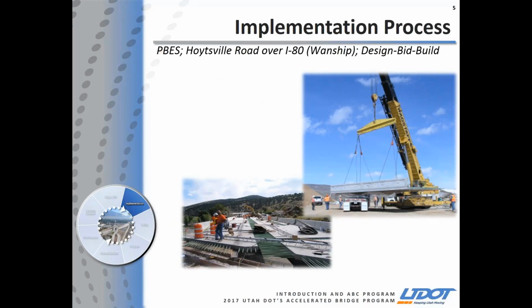Here is our first pilot project. We used prefabricated deck panels, and this is Hoytsville Road over I-80, otherwise known as Wanship. It was a design-bid-build project, designed internally by UDOT and constructed in 2003. It utilized full-depth prefabricated precast deck panels with closure pours, as you can see in the pictures: a picture of the panel plus the layout of the bridge deck itself. This is over I-80, a very busy interstate route for Utah. The limitations on operations offered the contractor incentives and required the bridge to be opened within 7 days. The contractor was able to do that, and received the full incentive on this project.